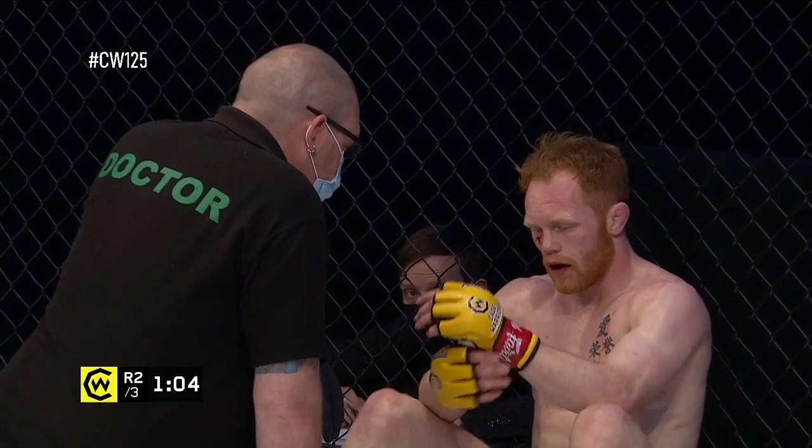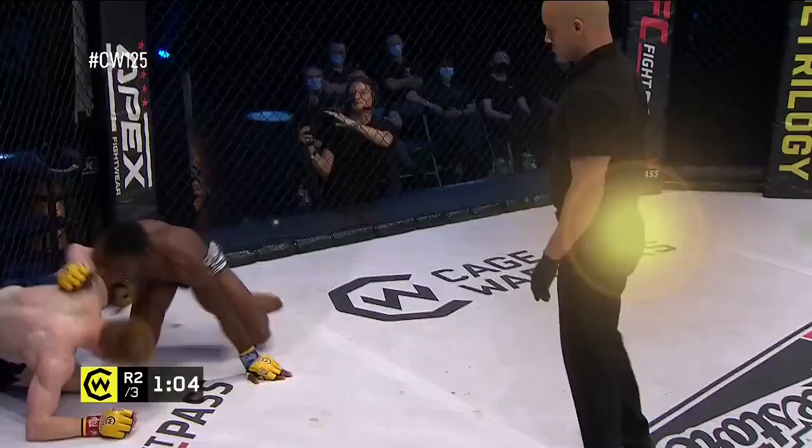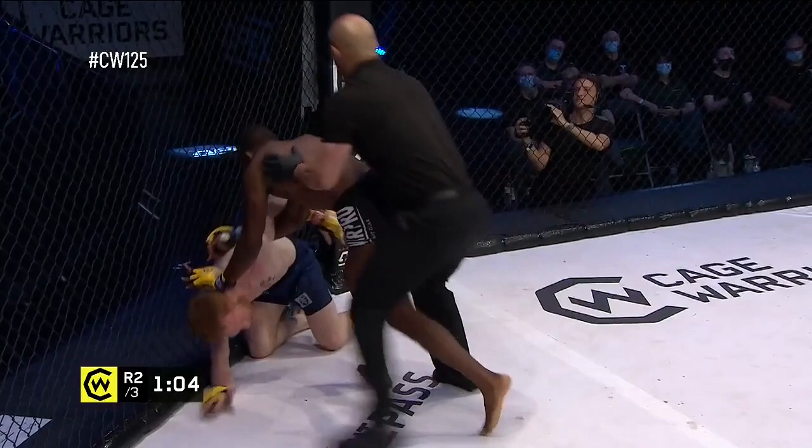You can't call that an accidental foul. It's not to say that the fighter had ill intentions towards him, but it's an illegal blow, and there's no question about it. That's going to be a disqualification if Hignett can't continue.